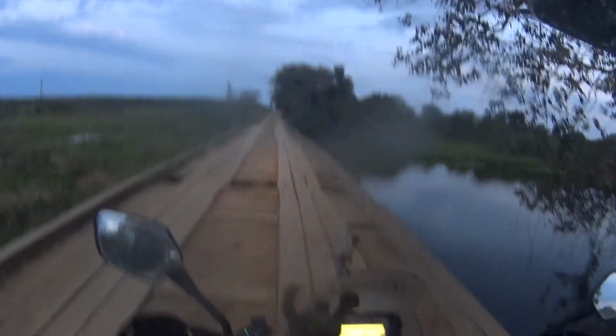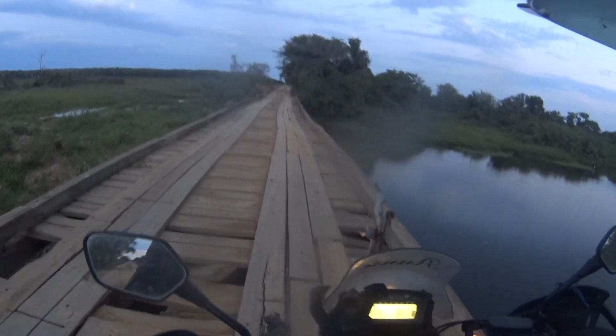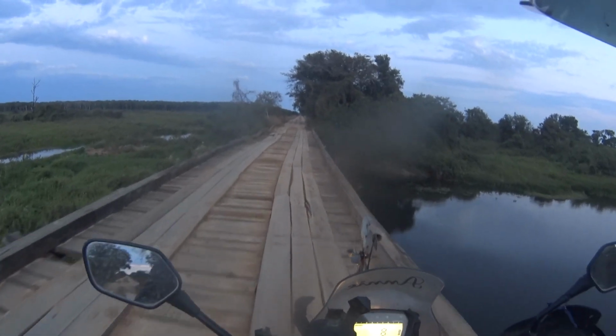Next up is, I think this was one of the last bridges to get into Porto Joffre. So Porto Joffre is kind of an interesting little town. There's a hotel and then pretty much just a bunch of little shacks.